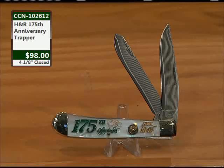And 175th anniversary on this beautiful H&R trapper. Look at the green in that. Of course, that's hen and rooster green. Oh, it's also been done with the Damascus steel. Wow. Look at the pearl, folks.